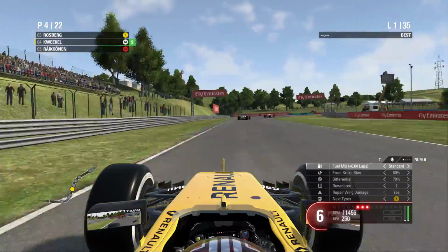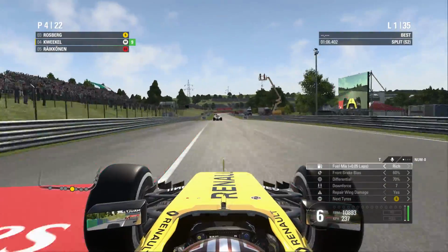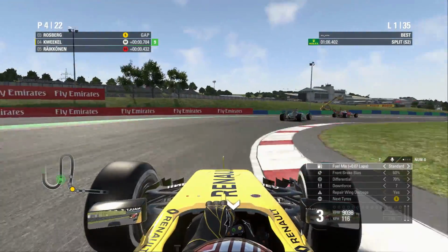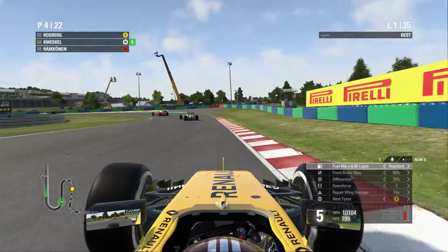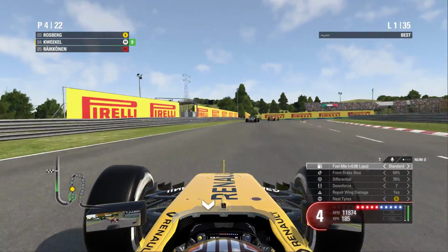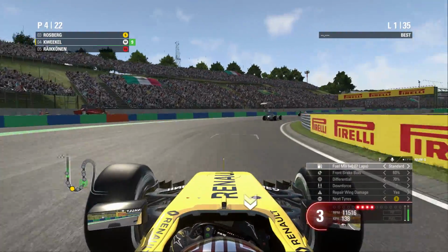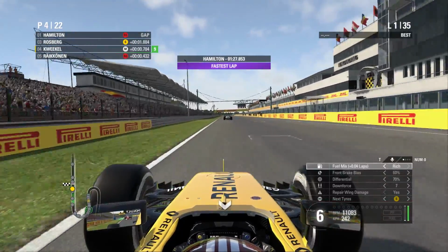And the answer, with the use of common sense, is no, because we're on the medium tire. Rosberg is on the soft, and the car ahead of him, which is Vettel, I think he's on the super soft, just like his teammate Raikkonen is, and I think the leader Hamilton is also on super soft, but that will be clear at a later stage, I'm sure, in this race.